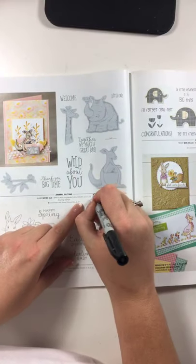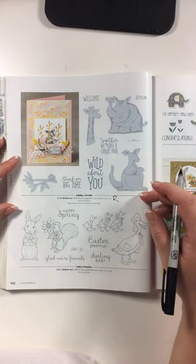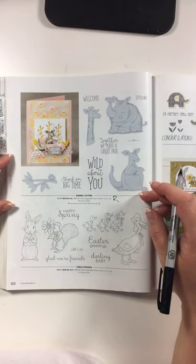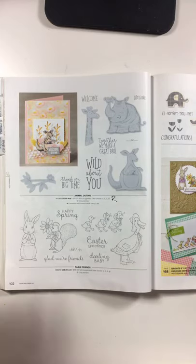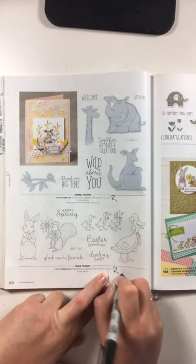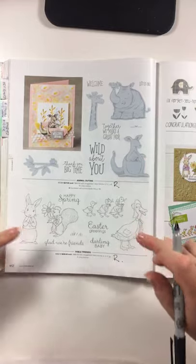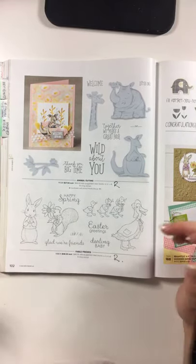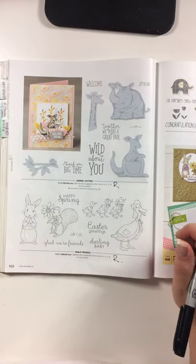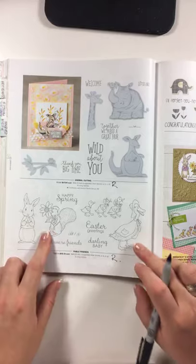Animal Outings, again, makes me think of On Stage. April On Stage, not last year, the year before. We all got that stamp set. That is retiring, 102. And so is Fable Friends. So any Beatrix Potter fans out there, though it's not the Beatrix Potter stamp set, it looks a lot like Peter Rabbit and her character, so if you want, grab it now.